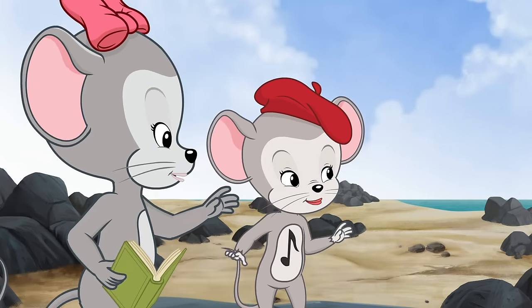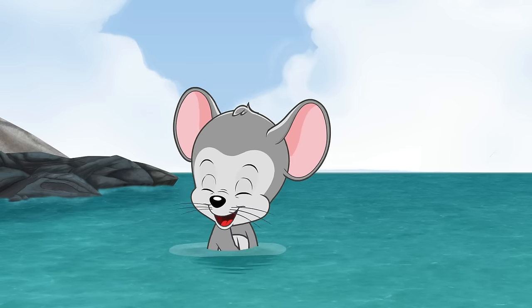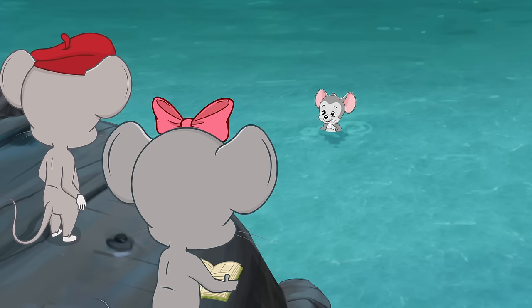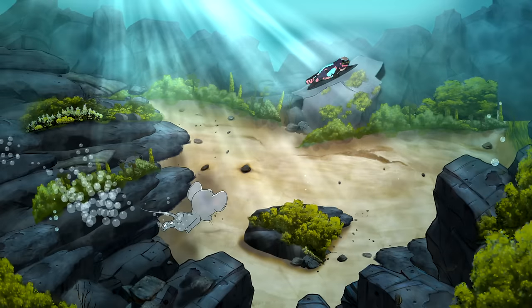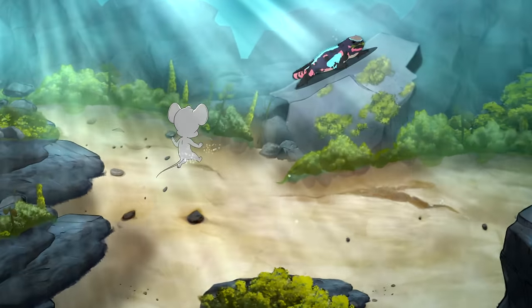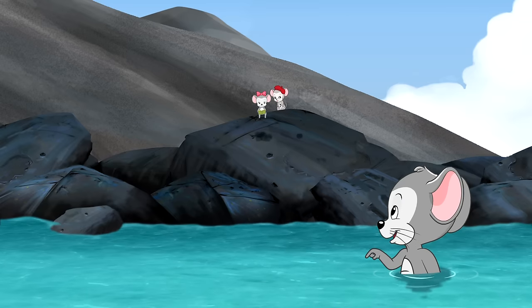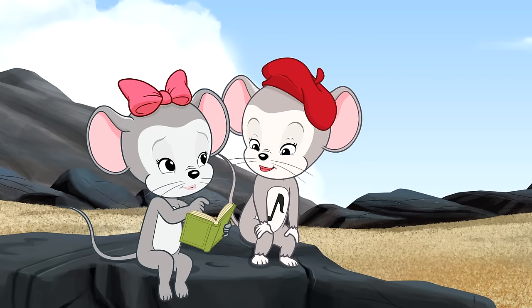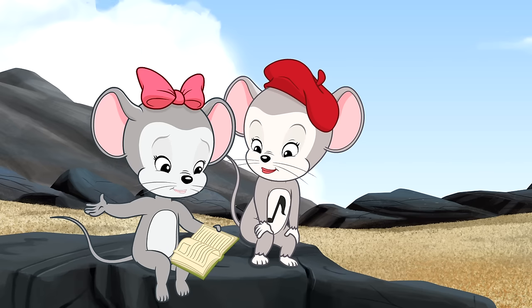Oh, careful. The water is really cold. No wonder penguins like it. But there's so much to see. The iguanas go underwater to eat seaweed. Oh, my goodness. Listen to this. No other iguana in the world eats underwater. Be right back.